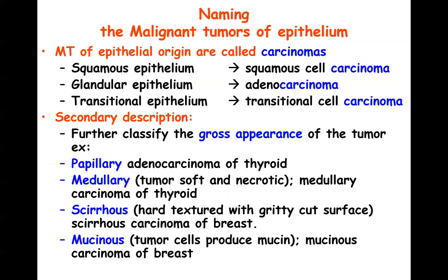How about that? So, first you're going to be establishing where it is coming from. Is it coming from a squamous tissue? Then you will call it squamous cell carcinoma. Is it coming from a glandular tissue? You're going to be calling it an adenocarcinoma, and so on and so forth. From a neuroendocrine tissue, you're going to be calling it a neuroendocrine tumor or a neuroendocrine carcinoma.